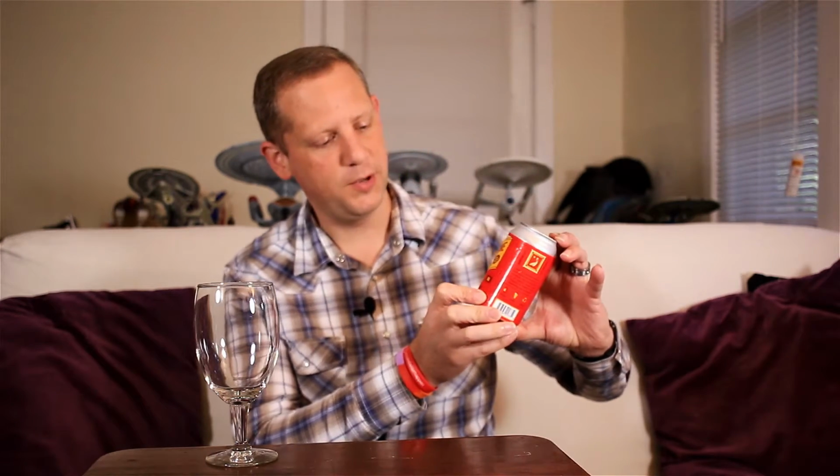So this is canned in a 12-ounce can, comes in at 6.8% alcohol by volume and 68 IBUs. So they're taking on the 768, so it's 6.8% and 68 IBUs. Let's go ahead and get this one cracked open into a glass and see what it is all about.